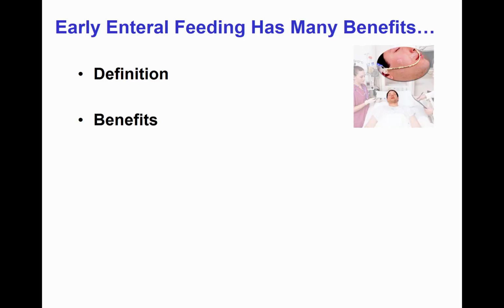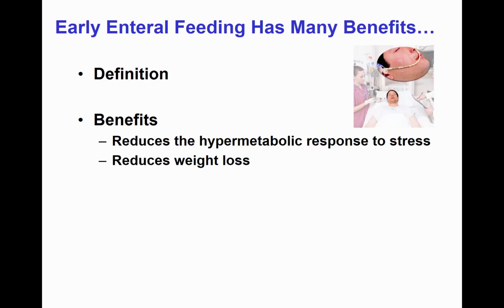Can we just talk about early feeding has a lot of benefits. So I've defined it within 24 to 48 hours after injury or major surgery. Patient's hemodynamically stable. We're going to say that's when we can feed. It has a huge impact on reducing the hypermetabolic response to stress.